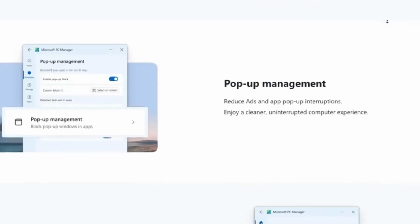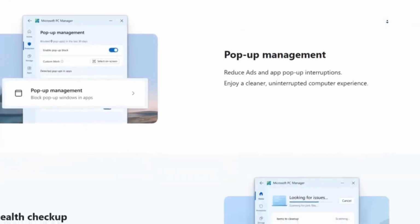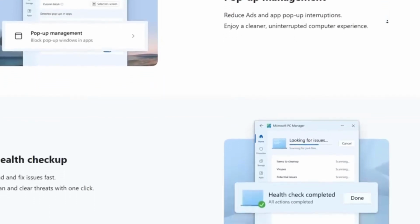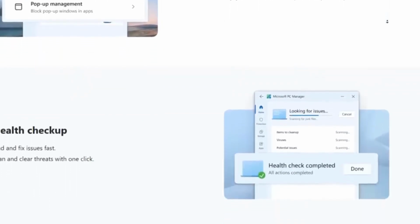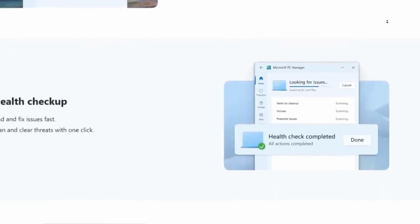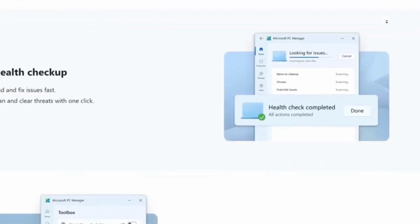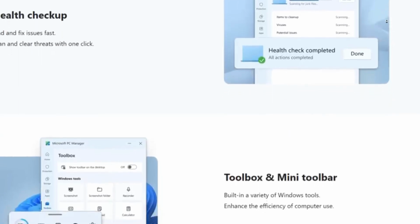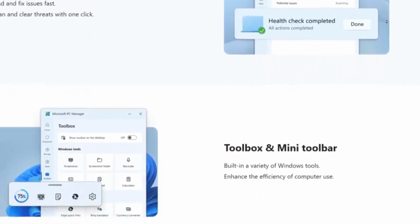And then you got pop-up management, which reduces ads and pop-up interruptions. Enjoy a cleaner, uninterrupted computer experience. That's really funny since they're the ones that are adding ads into their operating system. Also, health check, find and fix issues fast and scan and clean threats with one click.